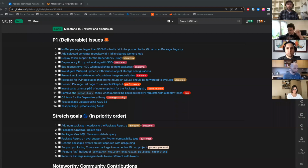And desktop 2. Cool. So yeah, this milestone I put together is mainly focused on, I would say, performance improvements, customer bugs, and a lot of dependency proxy issues. So I'll just walk through the P1 deliverable issues first, and then please jump in and stop me if I'm talking too fast or you have any questions.